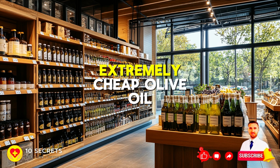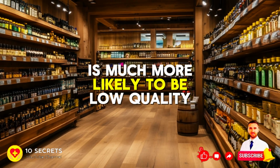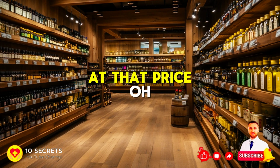That said, extremely cheap olive oil priced at $3 or $4 per bottle is much more likely to be low quality or even counterfeit because it is just really, really difficult to produce high quality olive oil at that price.